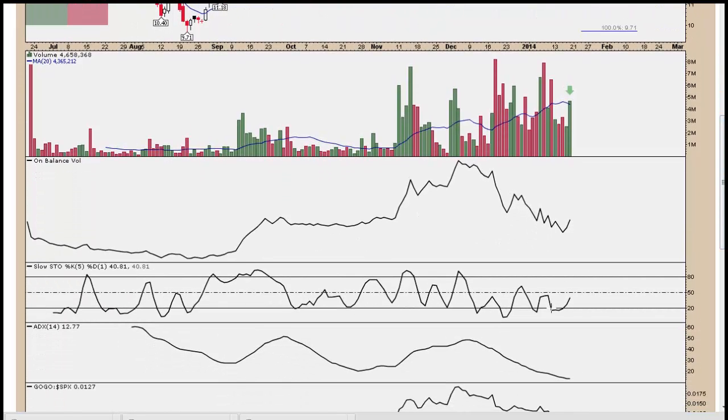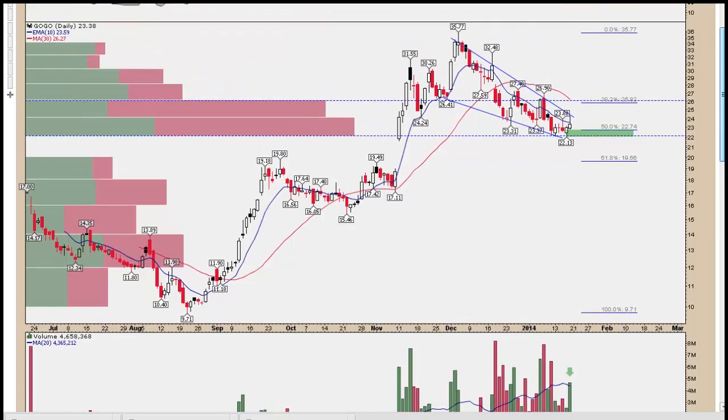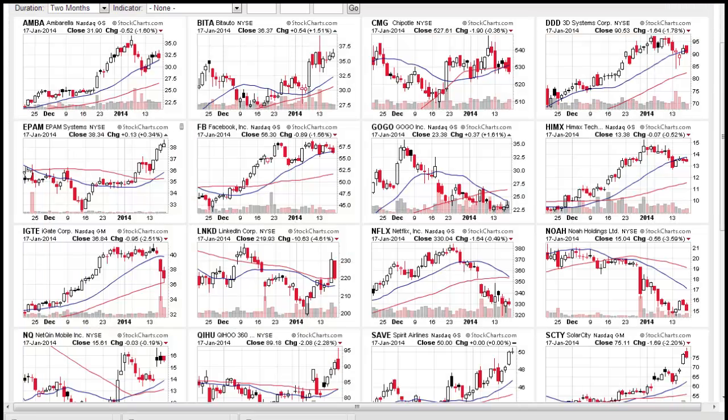Slow stochastic is oversold, turning, and we can see on-balance volume has made a little bounce here. Note the Kirby, or excuse me, note the burst in volume here last week on Friday, and keep that on your short watch list for a move higher if we break out of this pattern on volume in the coming week. That's GOGO. Also noted EPAM as being on the watch list.